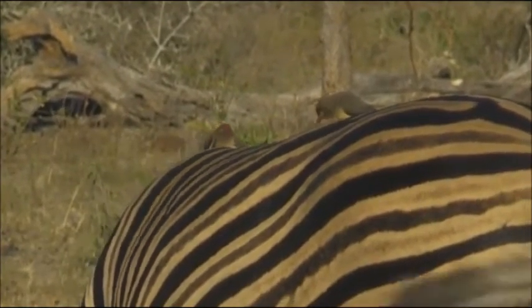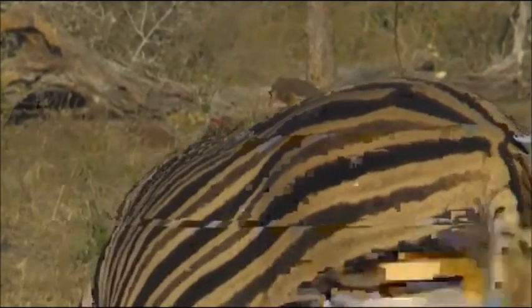A nice little example here of the red-billed oxpecker family. The two adults, they're bright red bills, and I'm not sure if you noticed, but there's also a juvenile.